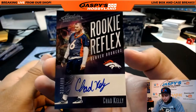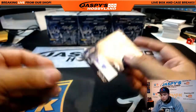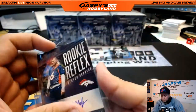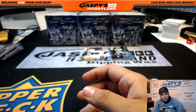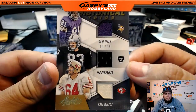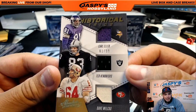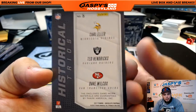Rookie Reflex. Denver Broncos, Chad Kelly, 213 of 400. And we may have a randomizer, guys. Look at this. Triple Relic. Historical Trios. 81 of 99. Carl Eller, Ted Hendricks, and Dave Wilcox. For the Vikings, Raiders, and 49ers.